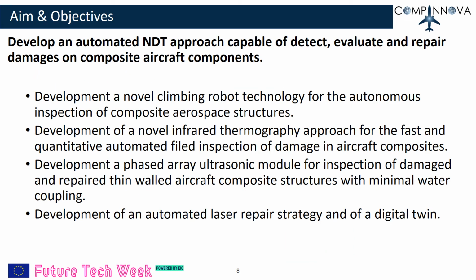In terms of overall project aim and objectives, we want to develop an automated NDT approach that is capable of detecting, evaluating, and repairing damages on composite aircraft components. So we have 4 different specific objectives developed by each one of the partners: development of a novel climbing robot technology for the autonomous inspection of composite aerospace structures, development of a novel infrared thermography approach for the fast and quantitative automated inspection of damage in aircraft composites, development of a phased array ultrasonic module for the inspection of aircraft composite structures minimizing the water coupling, and finally, development of an automated laser repair strategy and of a digital twin model.